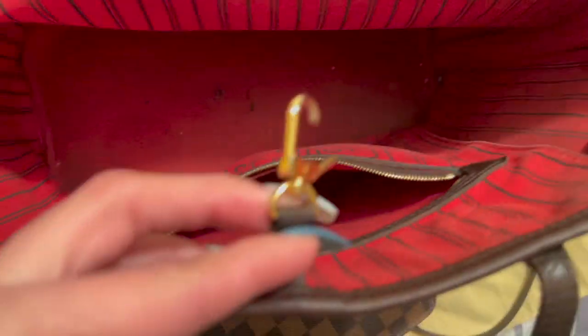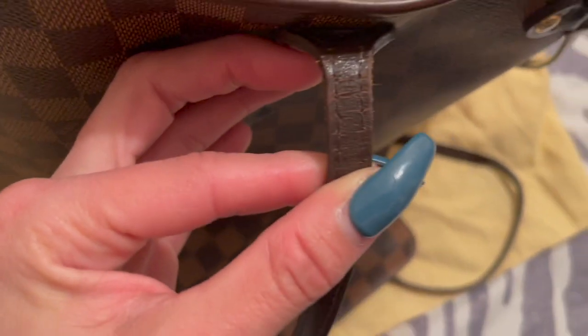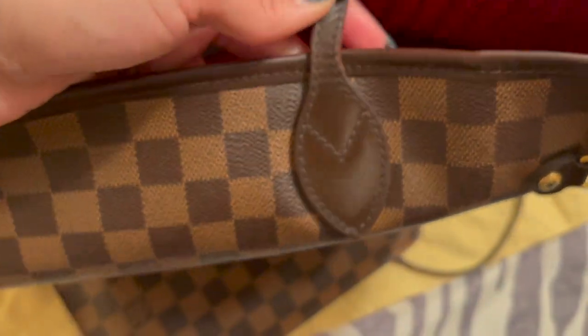And this is the hardware on the interior, and this is the lining. Oh, of course it does also have some wear here by the handles on the interior, but you can't see it from the outside, only from the interior. The outside looks pretty good, actually. It's held up pretty well, considering that I wear this bag every day for 5 years.